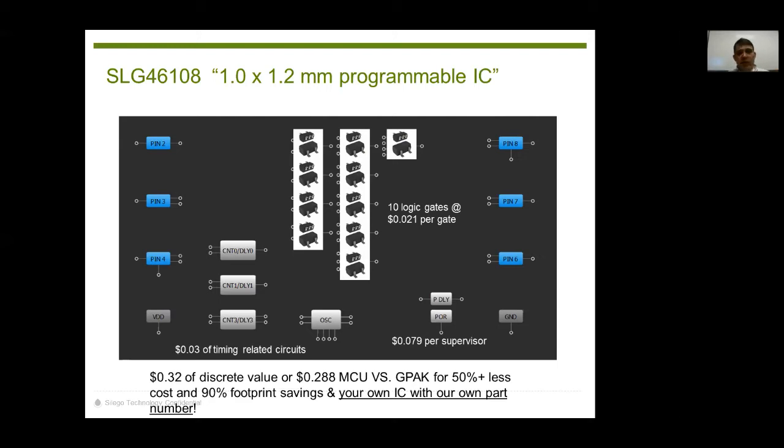You can also see that we include a supervisory circuit on this. The cheapest DigiKey supervisory circuit, we don't care how it performs, I just picked the absolute cheapest one, 7.9 cents. Then I assume that there's about 3 cents of related timing circuits. So that is equivalent to 32 cents of discrete value. If you actually bought the chips on DigiKey that equated to what we put in there, you would pay 32 cents. And this I used at their highest volume that they did, in some cases was 150,000 units, 100,000 units.